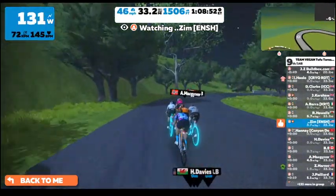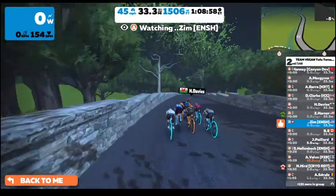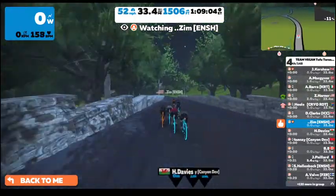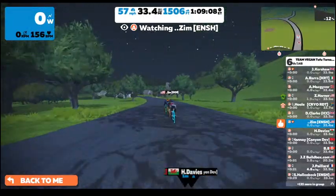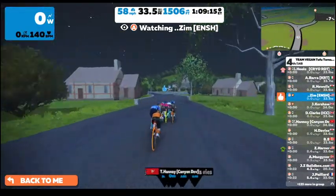Alright, it looks like this group is still staying together, and I think we're going to stay with them until the finish because we're getting pretty close to that now. And as I said earlier in the stream, it was my prediction that we were going to have a reduced bunch sprint, and I think that's what it's going to come down to here.